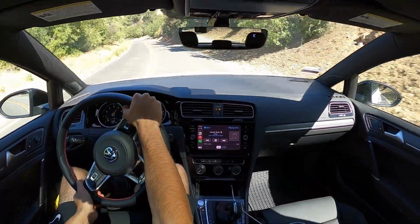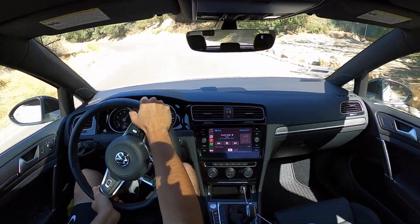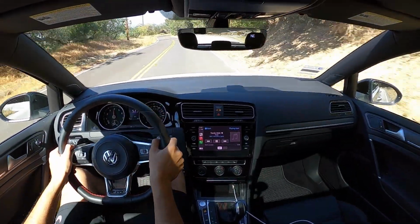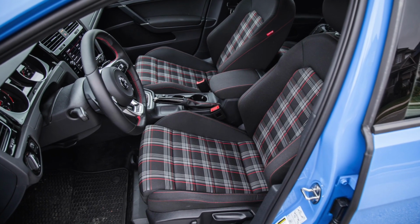But moving on from the bad to the good, I gotta say these seats are fantastic. I used to have the tartan cloth trim on my seats, which is still available in the base GTIs, and I really like it. I mean, it's definitely a little bit gimmicky, but it has a lot of character, and it even has functionality in the sense of staying cooler than these leather seats. This looks a bit more premium, of course, and is leather, so it feels nicer, whatever.